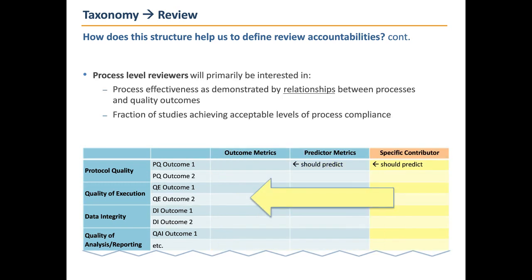And finally, process-level reviewers have a whole other remit. Their job is to design processes and ensure that the processes that they design, when executed, result in the outcomes that need to be achieved. So if I am a business process owner, say for protocol-specific training, my job is to make sure that the protocol-specific training I'm designing is leading to good quality protocol execution.